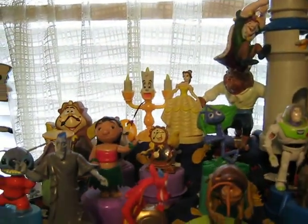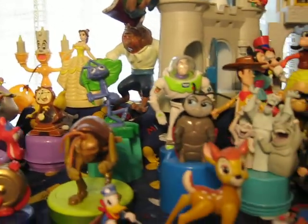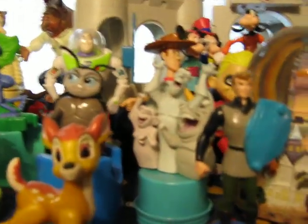Let's see if I can get the light in here. Oh, jeez. Some of these are Hallmark, like the gargoyles from Hunchback, and there's Quasimodo.